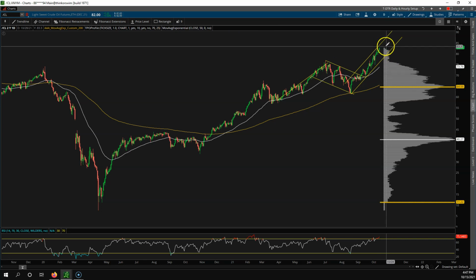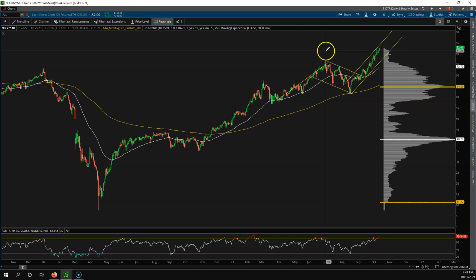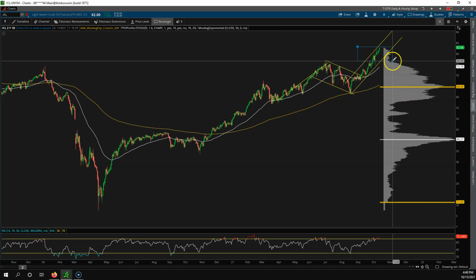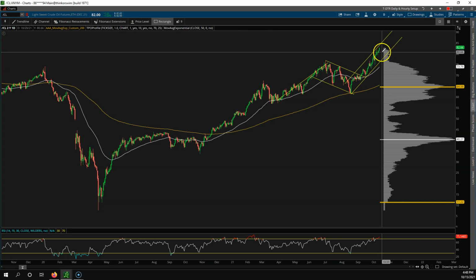Maybe a pullback, but this is what I want to see in the ES. Just so you guys know, when I talk about we don't have any excess, this is what would create the excess, right? All of this price action right here is what's creating this excess. And then if all of a sudden we see something like this in the ES and then the market sells off and maybe even breaks out of a channel to the downside, that is probably a secure high, but we have to wait for that.